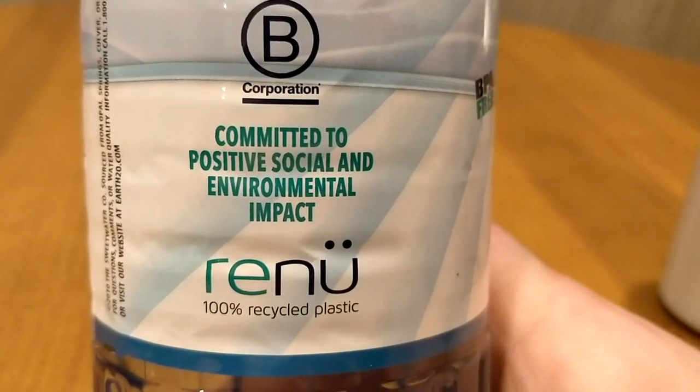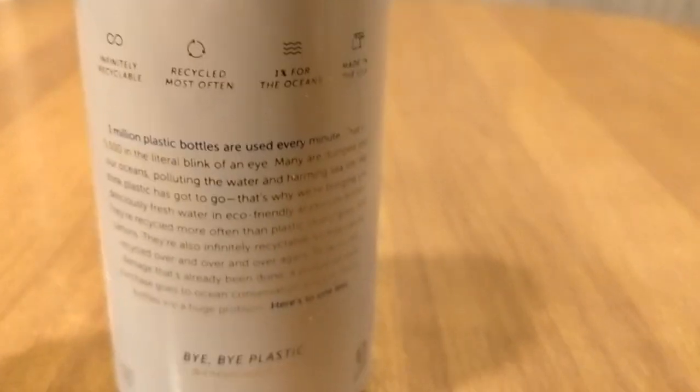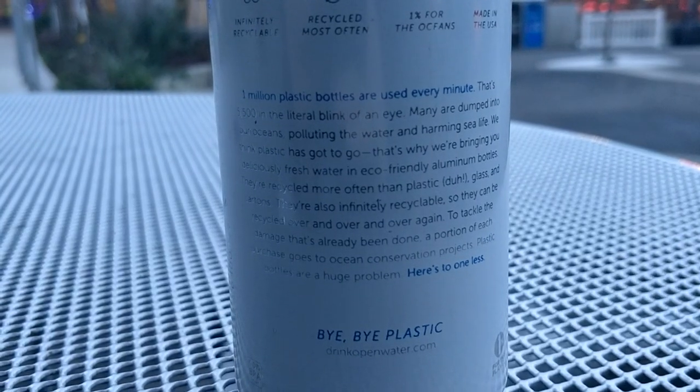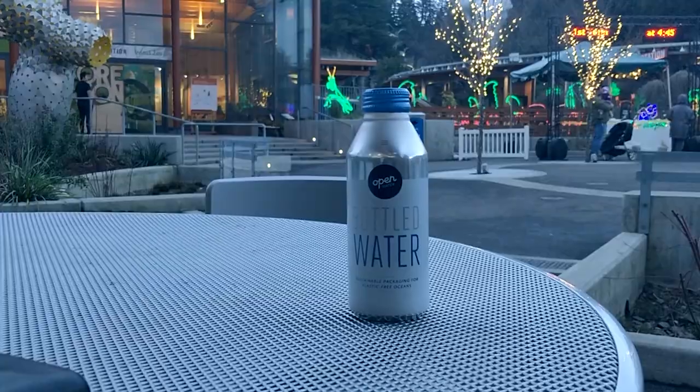This one says it's from 100% recycled plastic, and this one says it's good for the environment because it's made out of aluminum, and they say that aluminum cans are 100% recyclable. They can be used over and over again, and they say that aluminum is better for the environment because it doesn't fill up the oceans with plastic, and they say that 67% of aluminum cans are recycled, so that makes them better for the environment.